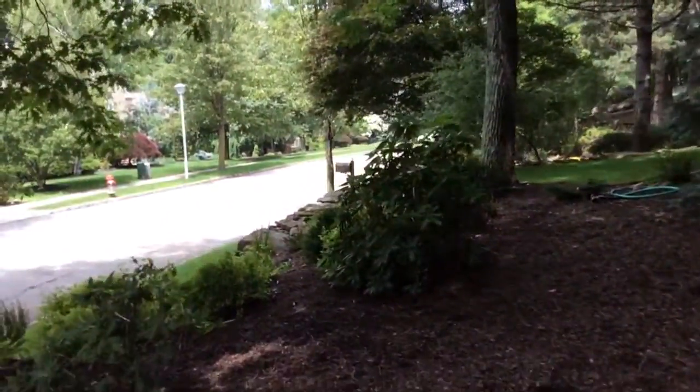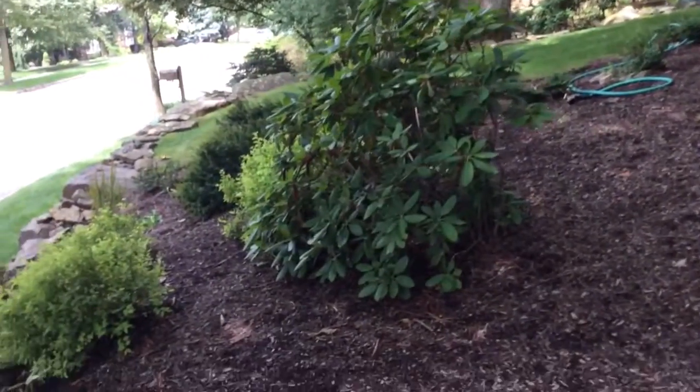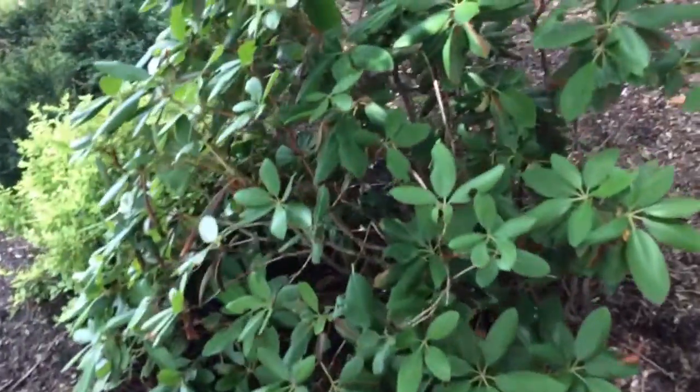And let's just take a walk through here, and we're just going to gander right through all these beds, right up the driveway into the back of the yard. You can see here we have some nice rhododendron. They have nice new growth.